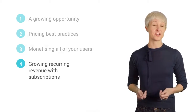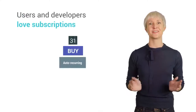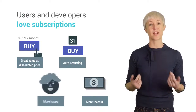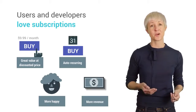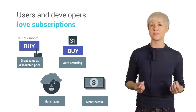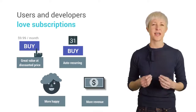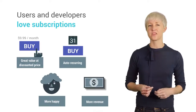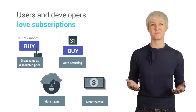Another model which works well for generating recurring revenue is subscriptions. Users and developers love subscriptions. They've become widely accepted and adopted across the music, movie and TV industries, and this adoption is being seen in apps. For users, subscriptions mean no unforeseen chargeable events. They remove the fear and increase trust. The app is always there for you when you need it. For developers, subscriptions mean recurring revenue, which is great for cash flow.